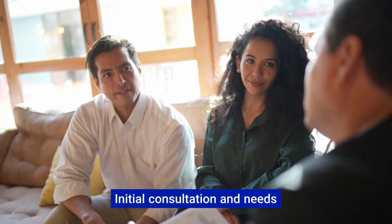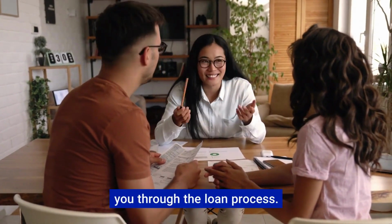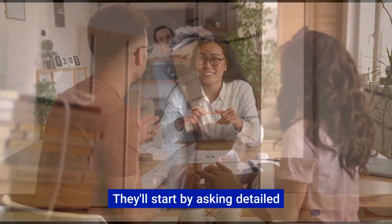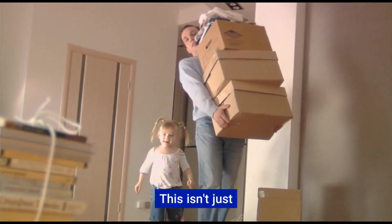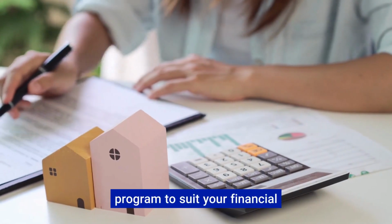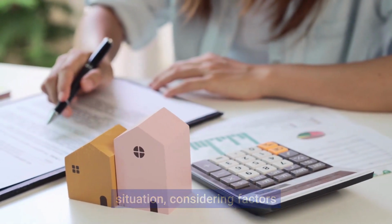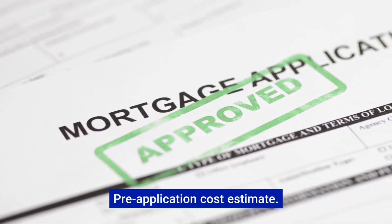Initial consultation and needs assessment. Your lender will play a crucial role in guiding you through the loan process. They'll start by asking detailed questions to understand your specific needs. This isn't just about offering you a rate, it's about tailoring a loan program to suit your financial situation, considering factors like your down payment capacity, credit score, and debt-to-income ratio.